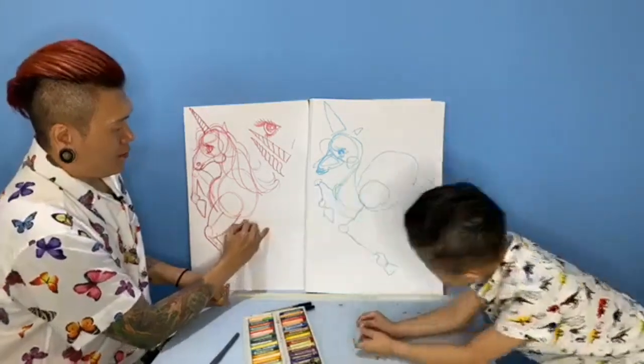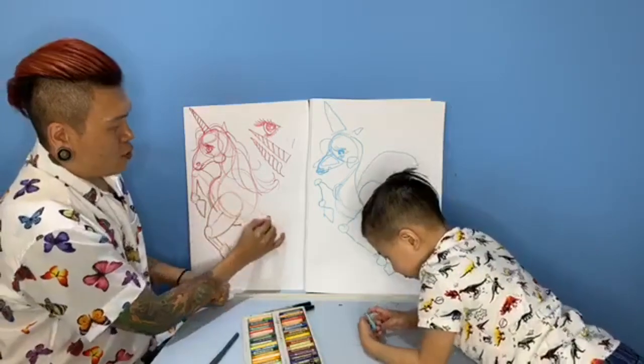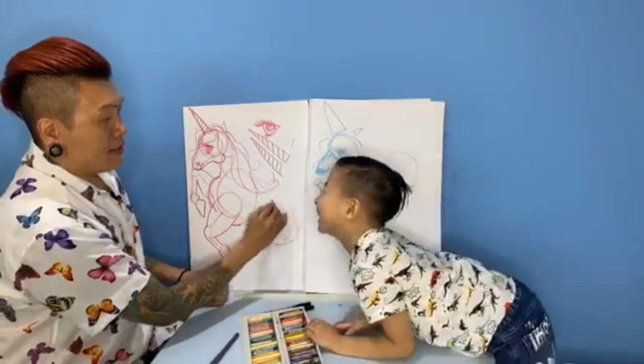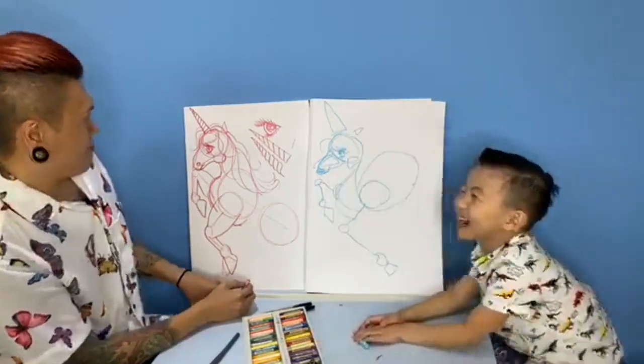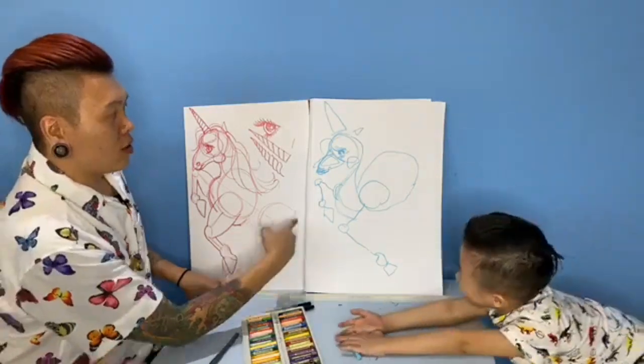Okay, with this bigger circle inside, just draw one line down and draw another circle. Yes. I'm down to the hind legs of the unicorn. The unicorn is like this.